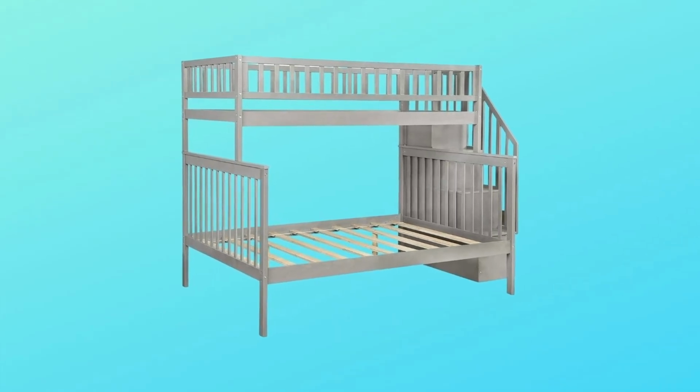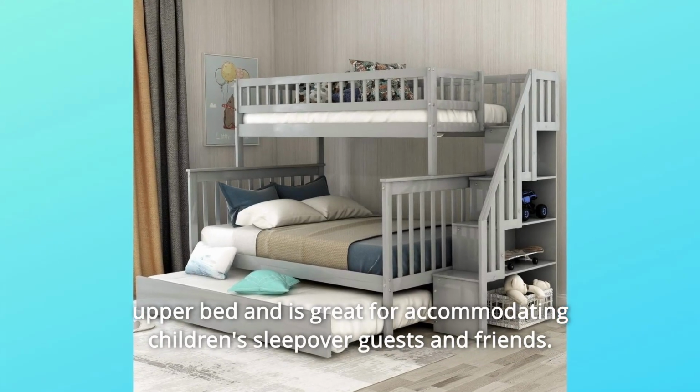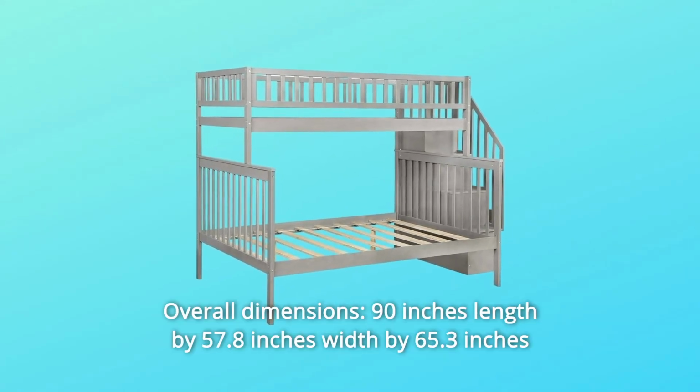Number 4. Twin over full bunk bed with trundle. The trundle bed has the same size as the upper bed and is great for accommodating children's sleepover guests and friends. Number 5. Overall dimensions.